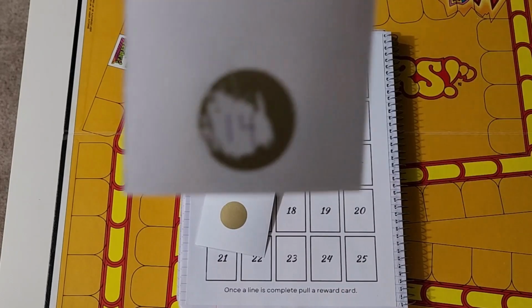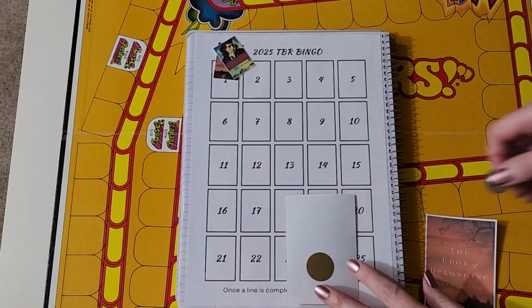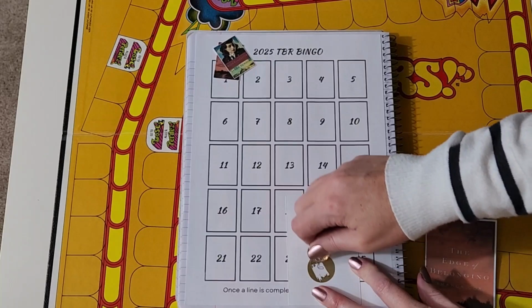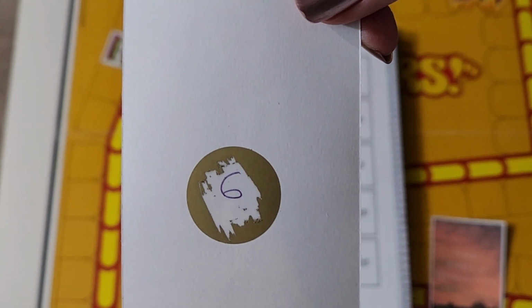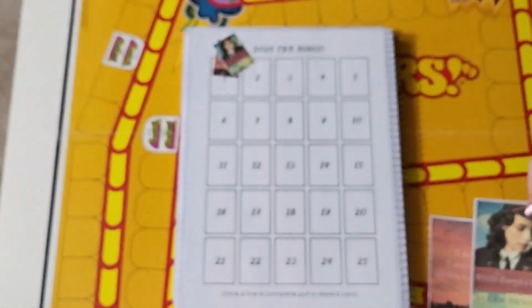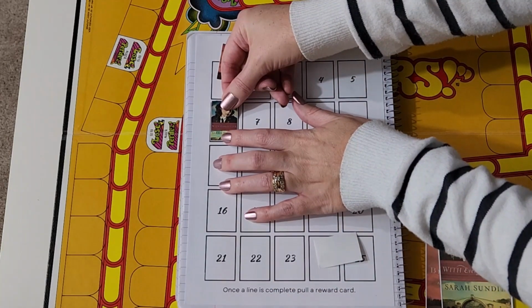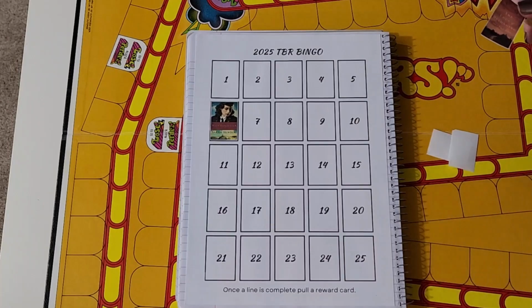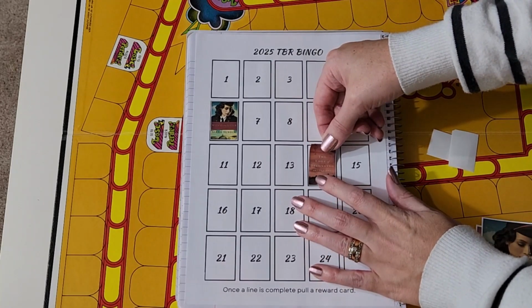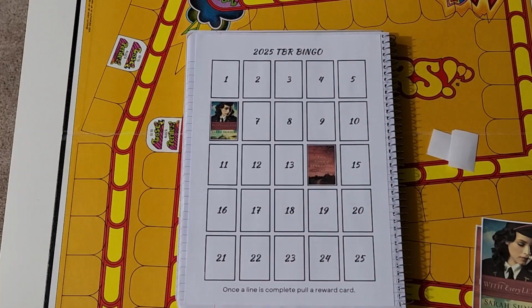So we got number 14 for The Edge of Belonging. And number 6 for With Every Letter. Would it be nice if they were in the same line somewhere, right? Oh well.